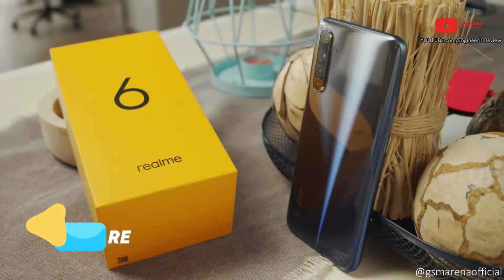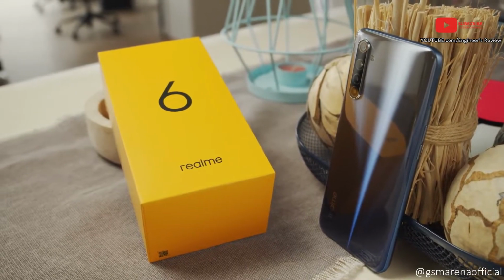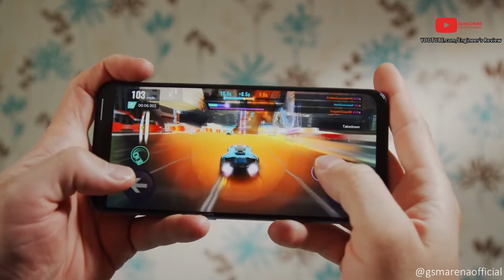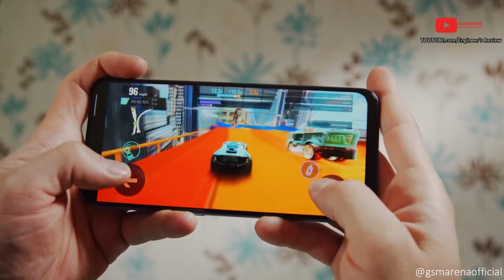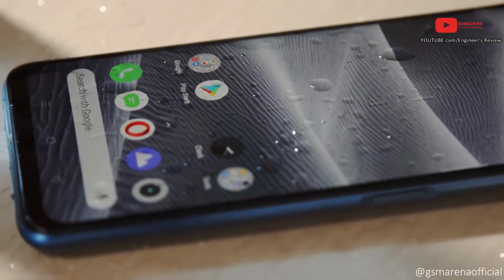First of all, let's start with Realme 6. It was launched in India on 5th of March 2020. The cost of this smartphone starts from Rs 13,999 and for that you get a powerful Mediatek Helio G90T SoC, a quad camera setup consisting of a main 64MP camera, and a 4300 mAh battery including a 30 watt fast charger.